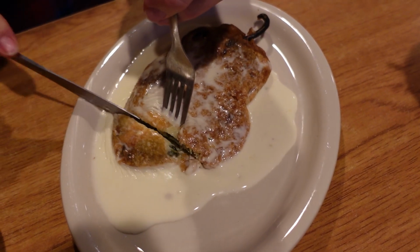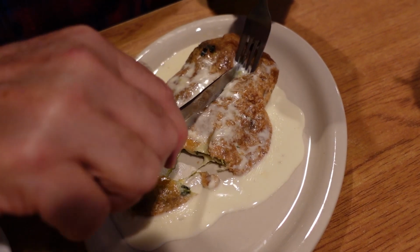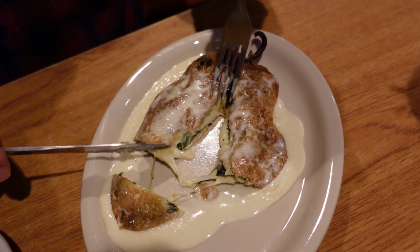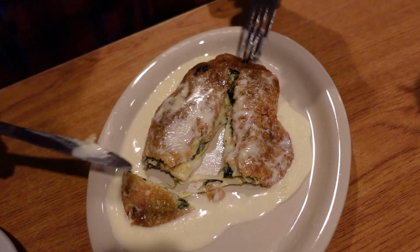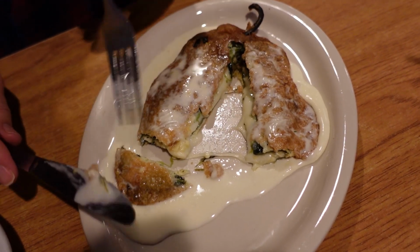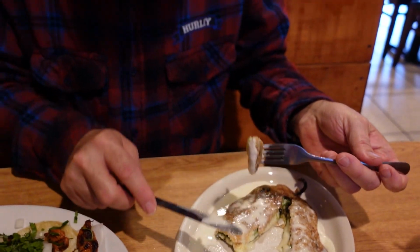Now here's the chile relleno that I ordered. And I didn't know it was going to come with this white cheese sauce that's on top. I'm not a big fan of that white cheese sauce. In California, Mexican restaurants I've eaten at, they don't serve that type of sauce. But here in the Tennessee area, in the Midwest, it seems very popular. It's very popular. I don't know why. But I could have done without it. It wasn't bad. It tasted good. The chile relleno was great.